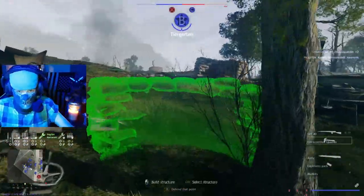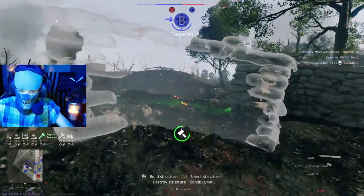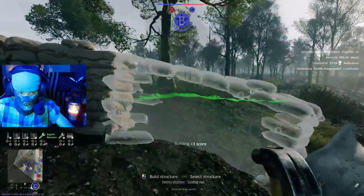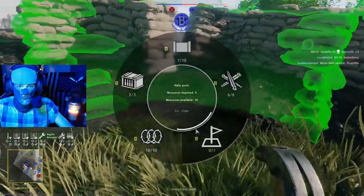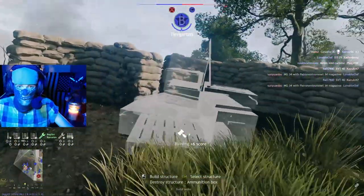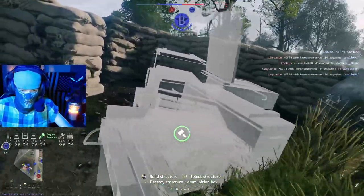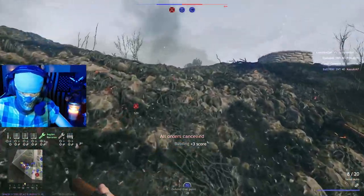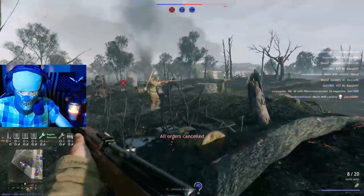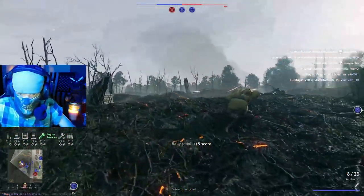I switch off to our engineer again. You're starting to see a pattern here, right? Rebuild these sandbags just to give our team something on point to help out with that German push. Huh? Oh, look, artillery. Yep, we need to leave this artillery and get the hell out. Always a good idea to keep checking your map.